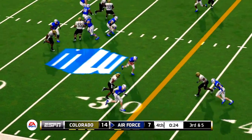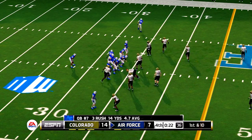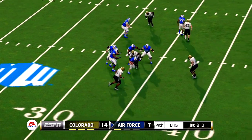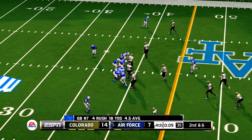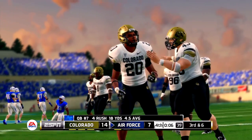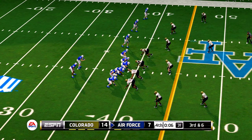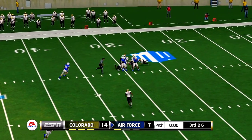Scrambling around. Decides to tuck it in, and he's got space. And down he goes, right around the 34. Scrambling. He's tackled at the 39-yard line. That makes it 7-6. Spikes the ball. Brings up 3rd and 6. And once again, they'll come to the line trying to convert on third down. So they'll have one last shot here to possibly tie this game up. They'll need their prayers to be answered if they don't want to lose this one. Going deep. Picked off.